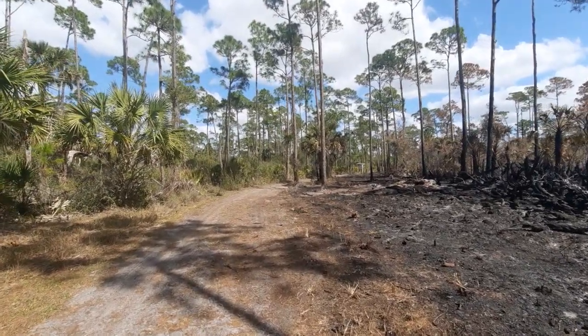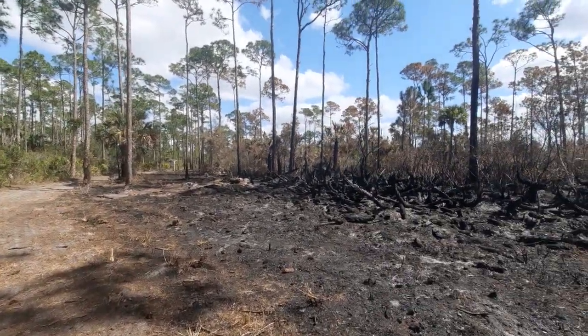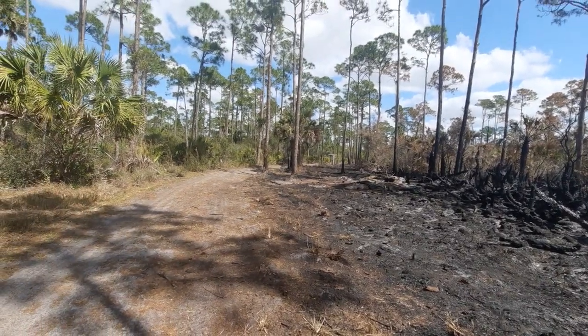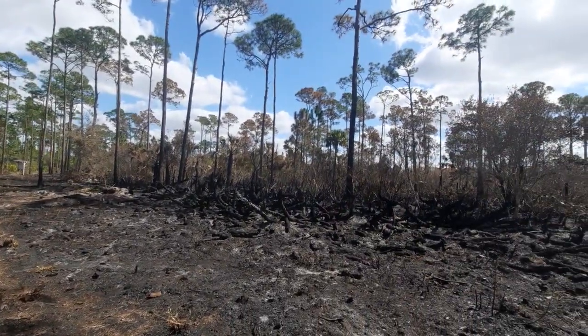Now, when I first got here, I actually talked to an individual named Michael. He's essentially the supervisor here at CHEC, and he mentioned to me that they actually had some recent fires out here. Prescribed, of course, not natural. But here you really have a glimpse of some of the aftermath of a prescribed burn.